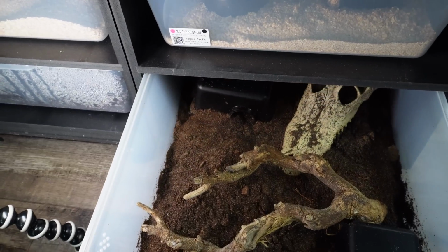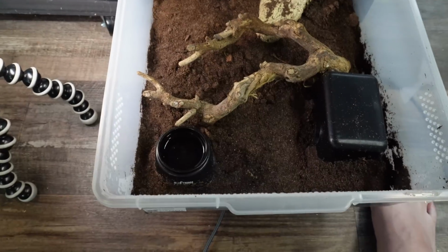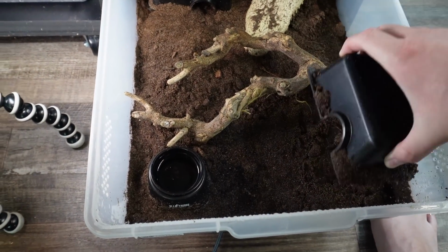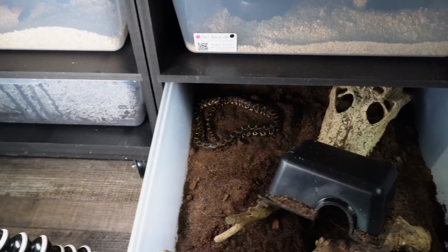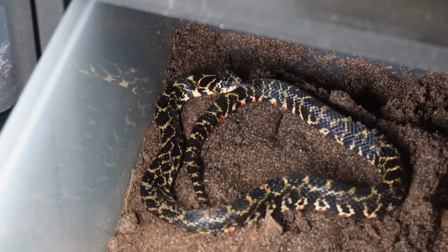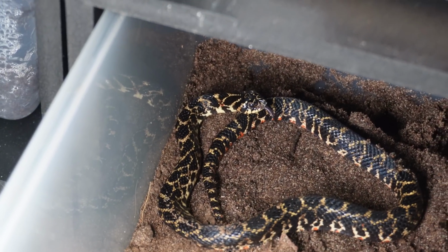Slightly smaller. And definitely a less good eater, unfortunately. So I really don't want to bug him. But we'll just see if we can show you guys him. Hello? Oh, yeah. So we think he might be a slightly different locality because he's much more kind of tan, I guess. Very, very interesting. A lot less red on him as well.